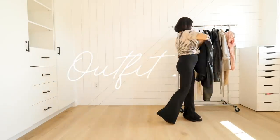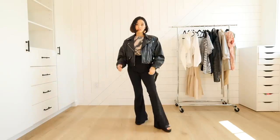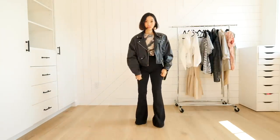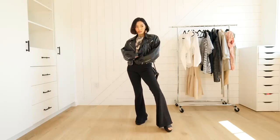This is my final look and I'm transitioning it to the evening by adding a boxy cropped leather jacket and another long strap bag. I think this would be perfect for date night. Maybe have a little mocktail, maybe have a little walk. Ooh yeah, let's get crazy.